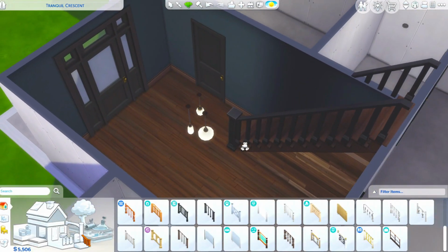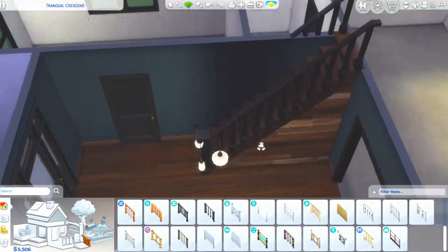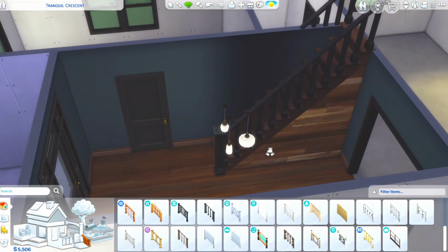Okay, well, I decided to go moody, so I changed all of my doors and windows to black. I don't know, I felt this was calling to me. So it's what I'm doing. I do think it looks pretty cool, though.